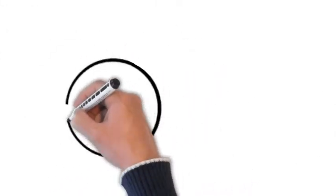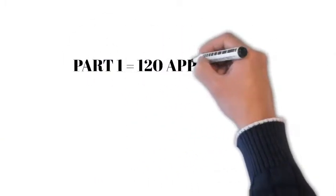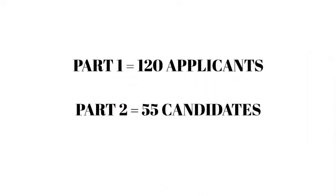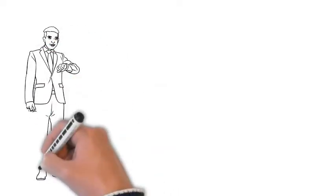So let's have a look at the LDS exam in a little more detail. Only the following number of candidates will be considered. Part 1 of the LDS, up to 120 applicants. Part 2 of the LDS, up to 55 candidates. Within 5 years of passing Part 1, candidates must pass Part 2.